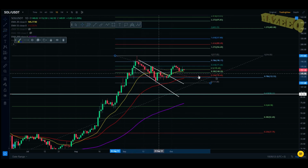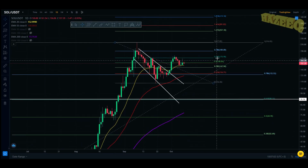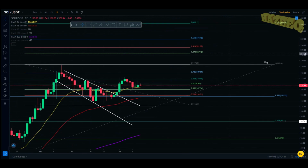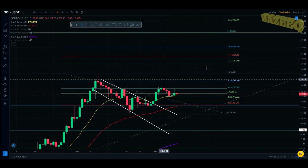And what I can also do right here is set up another fib from this swing high to this swing low. There we go, just like that. So you can see that you're hitting your head on the 0.618 on the smaller fib over here. The technical target from this impulsive wave is $319. So that's another level to be selling. $281 at the 1.414 and $257 at the 1.272. So those are your major sell levels.